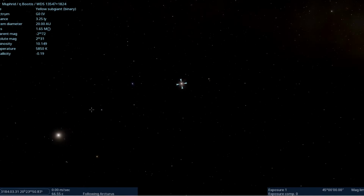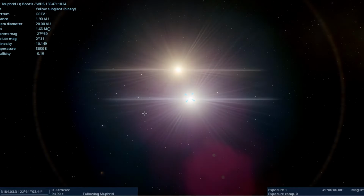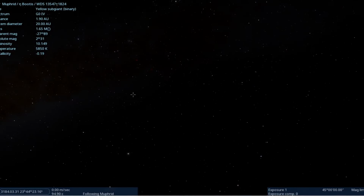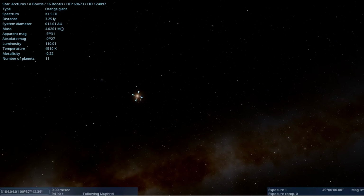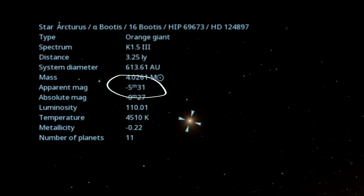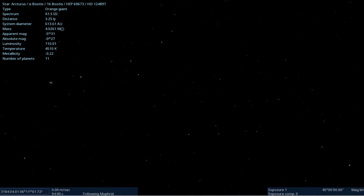There it is. Let's go to Muphrid and have a look at Arcturus, because it'll probably be even brighter. Oh, it's a binary star. That's interesting. Yellow binary, gem. And presumably that is Arcturus there, yeah, look. Wow, that's incredible. They're just 3.25 light years apart. Look at the apparent magnitude there of Arcturus, 5.31. That really is incredible. And Arcturus is going to be in the skies of any planet.